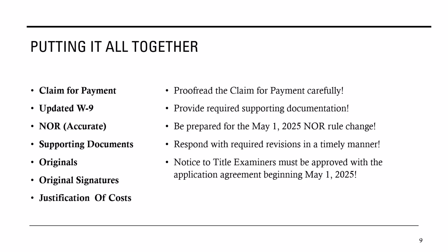And there's also instructions specifically for each page and each paragraph and each component of the NOR, how to list the grantors and all the information that goes on that. If you would like these instructions, you can contact the MACS office. Anyone in the MACS office can provide these instructions that can be supplied to you with an email for additional resource in preparing your claim for payment.